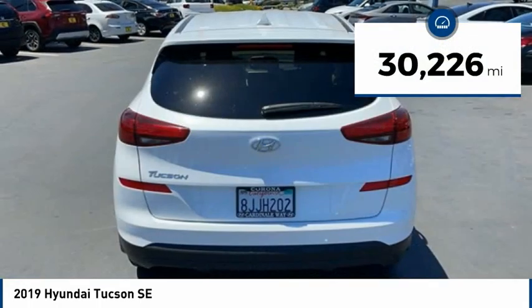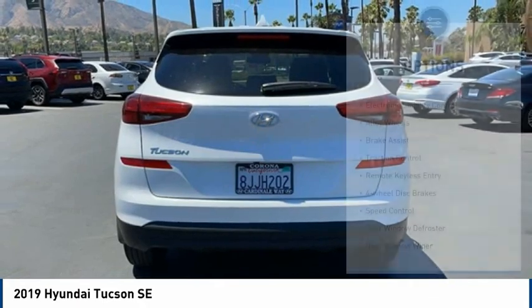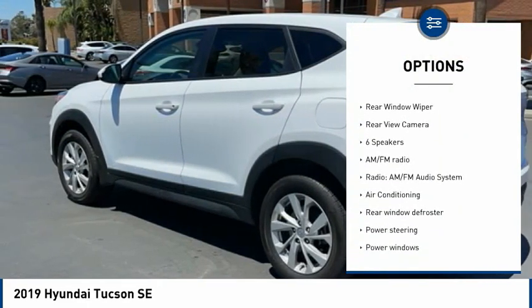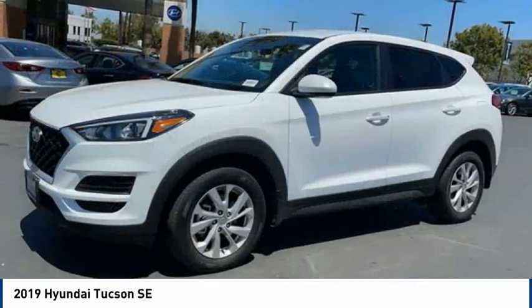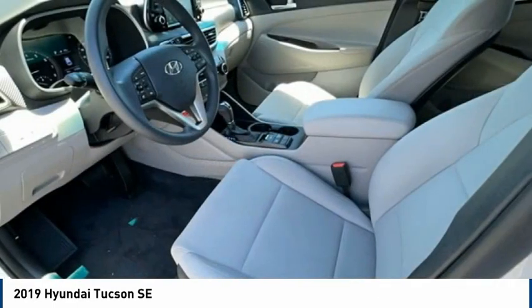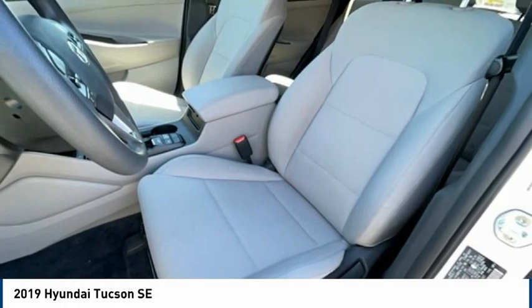This vehicle has less than 35,000 miles. Here are some of this vehicle's great options: electronic stability control, alloy wheels, brake assist, traction control, remote keyless entry, four-wheel disc brakes, speed control, rear window defroster, rear window wiper, rear view camera. This isn't just a vehicle, it's an experience. So stop in for a test drive today.